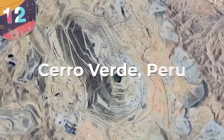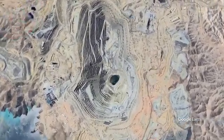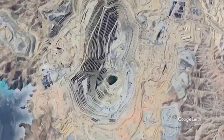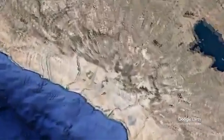Number 12. Cerro Verde, Peru. Cerro Verde is one of the most important copper mines in the world and can be found in the mountainous region of southern Peru. It was originally discovered in the early 20th century, but it wasn't until the latter part of that century that the large-scale commercial mining began.